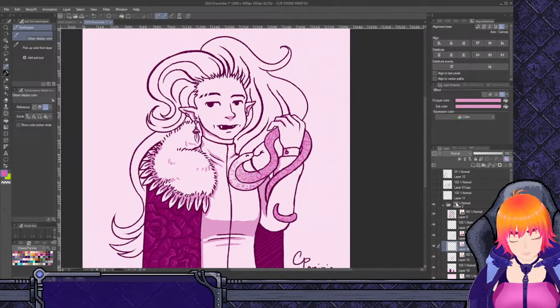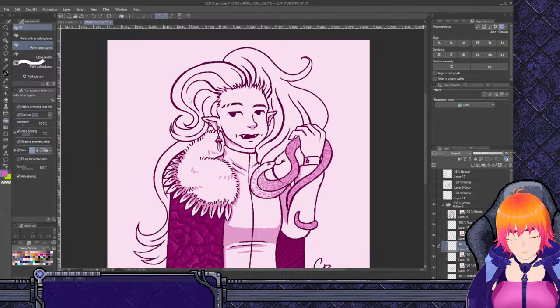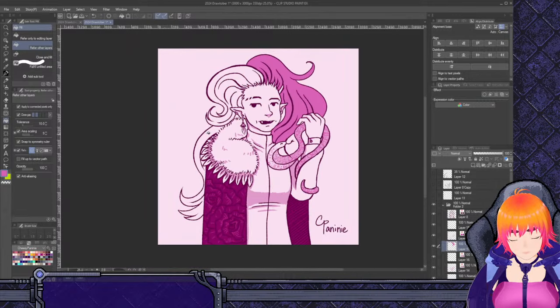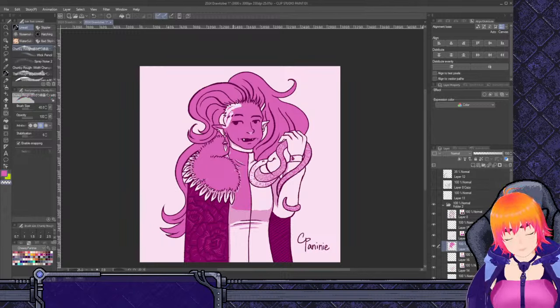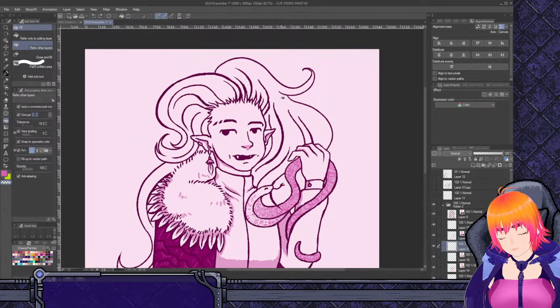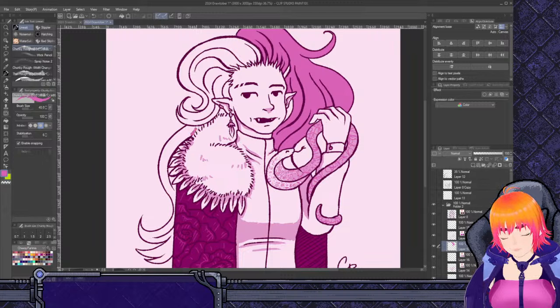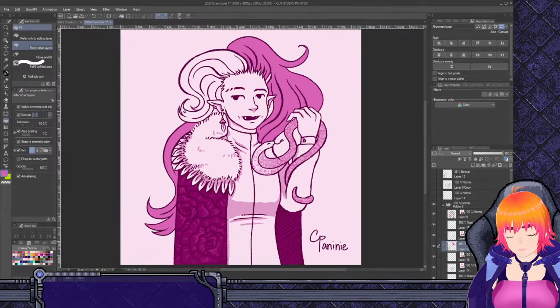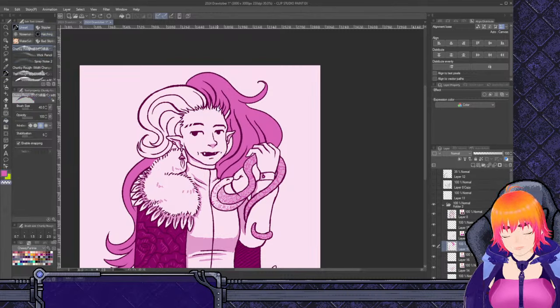I could probably use this pink. Here. Actually, you know what? Yeah. Just do this a bit more. You know what? I'm so torn. I kind of like the white color here. Yeah, maybe it could be white, pink with some white streaks. Yeah.